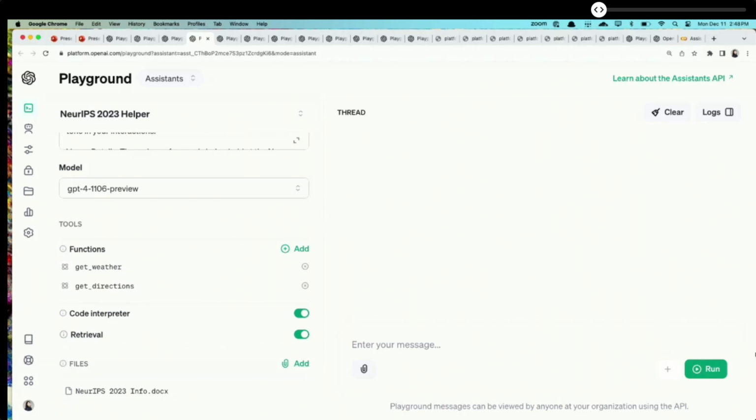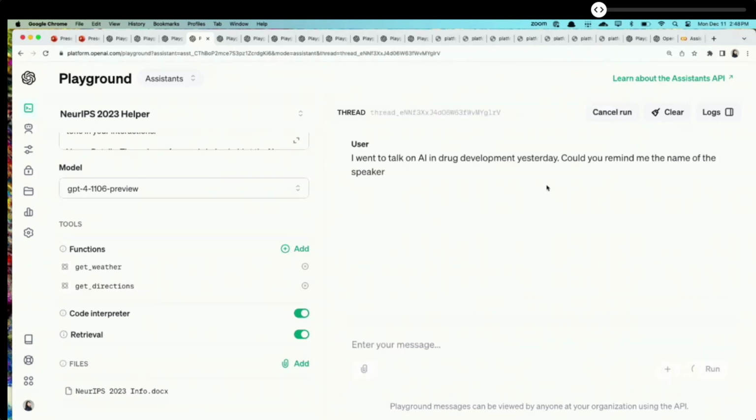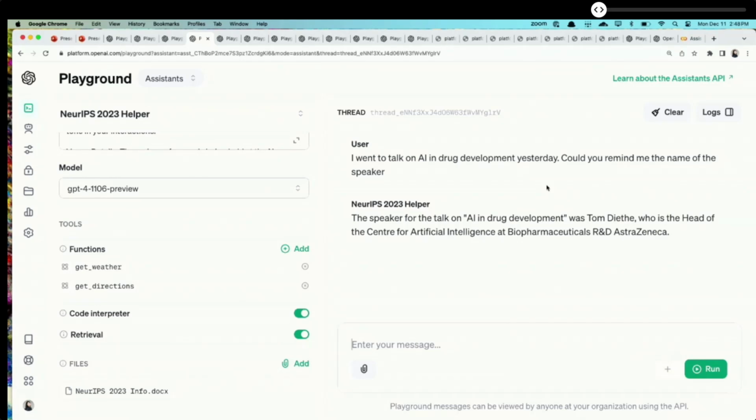So I'll ask a few questions. So I'm going to say, I went to a talk on AI in drug development yesterday. Could you remind me the name of the speaker? So what's happening now is the model's going to write a query to the knowledge base to find the relevant information. And so here we have the name of the speaker from the expo yesterday.